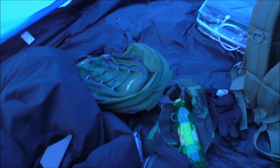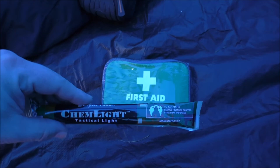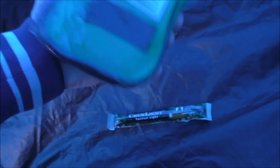All my junk strewn about. And we got gifted these, which is quite nice. Little first aid kit and a glow stick. Forgive me, I've forgotten who actually gave us those. Forrest was handing them out.